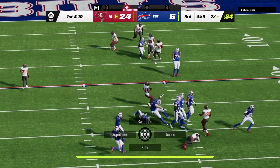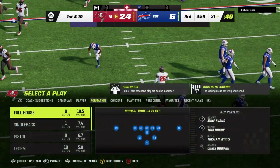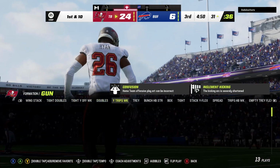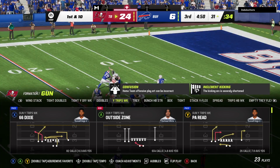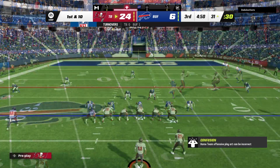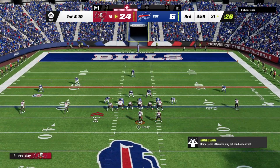Picked off by Logan Ryan. And the Bucs are going to take possession of the football. And that one is going to sting. First play of the 3rd quarter and a turnover. And you have to know that at halftime, they spent a lot of time going through their checklist of what they wanted to accomplish to start this 3rd quarter. Turning it over like this was not on that list.